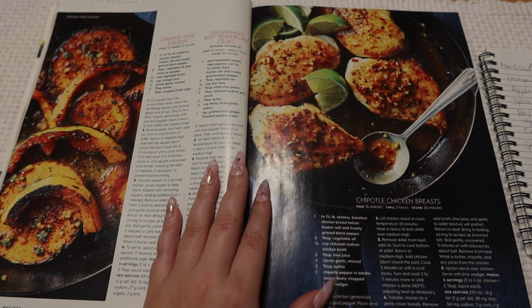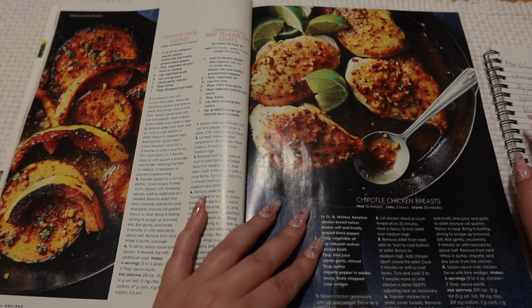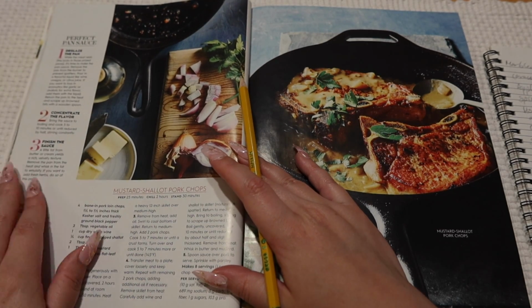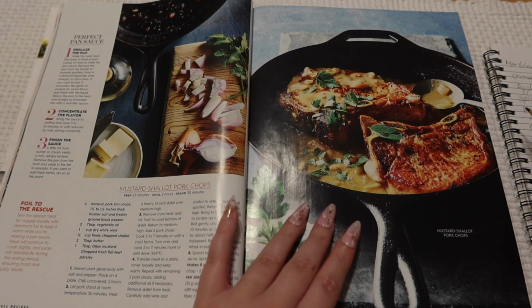Well, we have a lot of recipes to get. And then here we have chipotle chicken breasts. Okay, we'll skip. Next we have mustard shallot pork chops. What do you think?